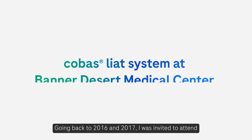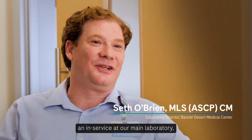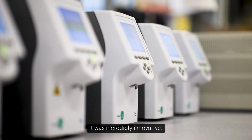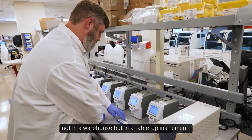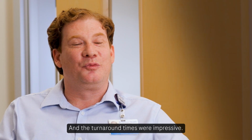Going back to 2016 and 2017, I was invited to attend an in-service at our main laboratory, and we were introduced to the Liat. It was incredibly innovative. It was the first time I had ever seen PCR testing, not in a warehouse, but in a tabletop instrument, and the turnaround times were impressive.